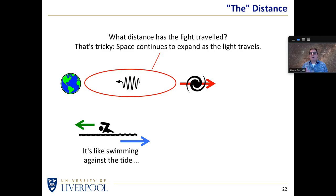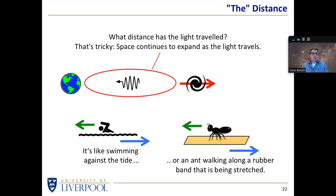Another analogy which tends to work quite well is to think, well, what if an ant is moving along a rubber band? And whilst the ant is walking along the rubber band, what if you start stretching the rubber band? How far does the ant actually walk? Well, again, it's a tricky thing to work out because it depends on exactly how much you're stretching the rubber band, how quickly you're stretching the rubber band. In other words, how quickly the universe is expanding.